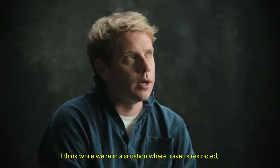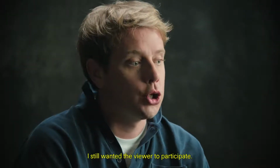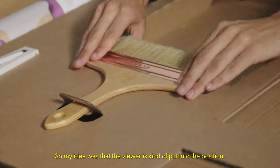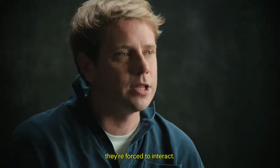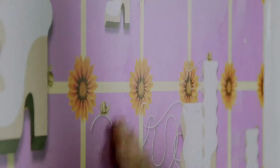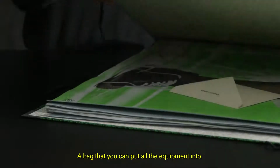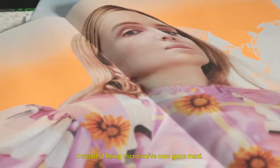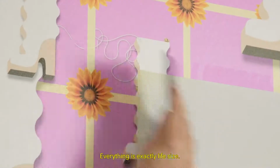I think while we're in a situation where travel is restricted, I still wanted the viewer to participate. So my idea was that the viewer is put into the position that they are forced to be creative, they're forced to interact. There's scissors, there's a paintbrush, a bag that you can put all the equipment into. You get posters. Instead of being micro, we've now gone maxi. Everything is exactly life size.